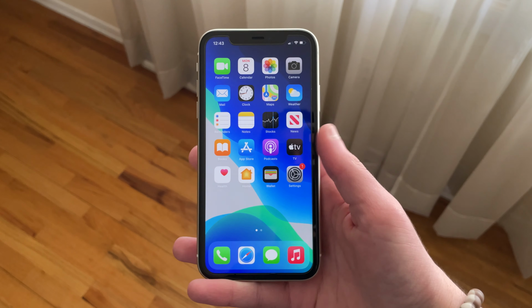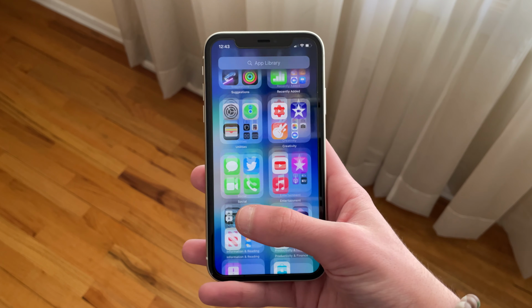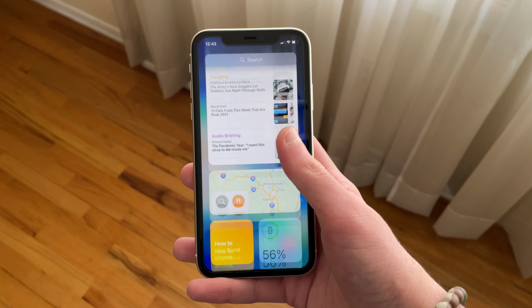Animations since updating to iOS 14.5 Beta 3 have been incredibly smooth, with lag or stuttering being virtually non-existent. I can't say this is unexpected since this iPhone runs off of 1-year-old hardware.